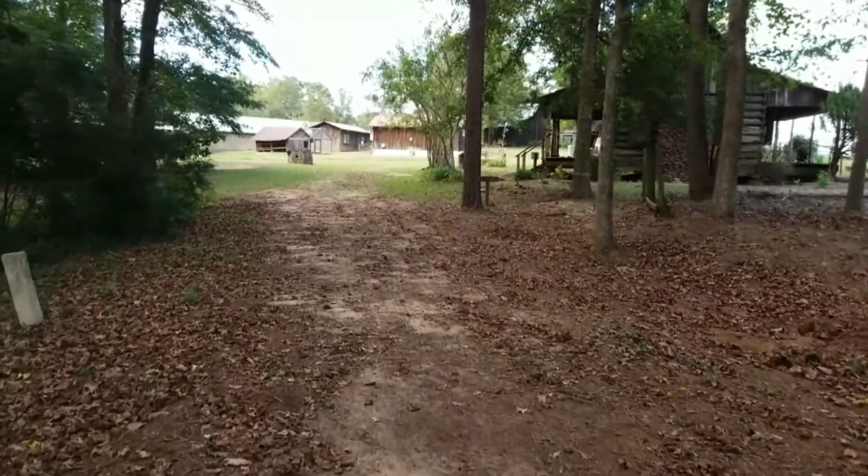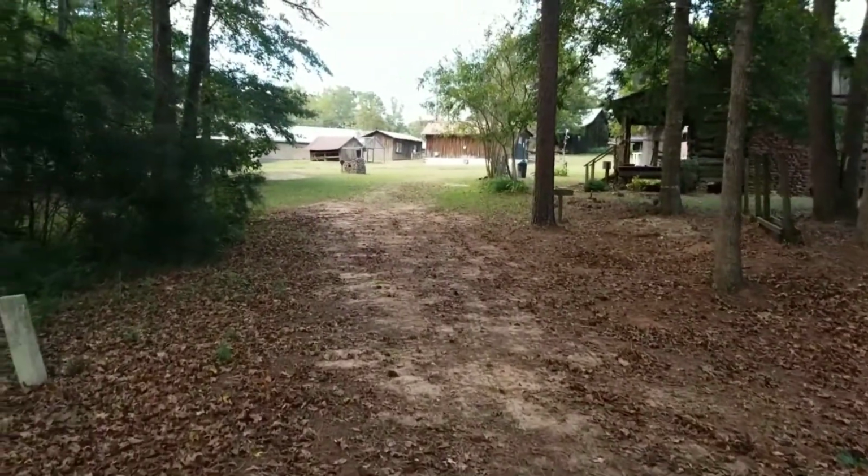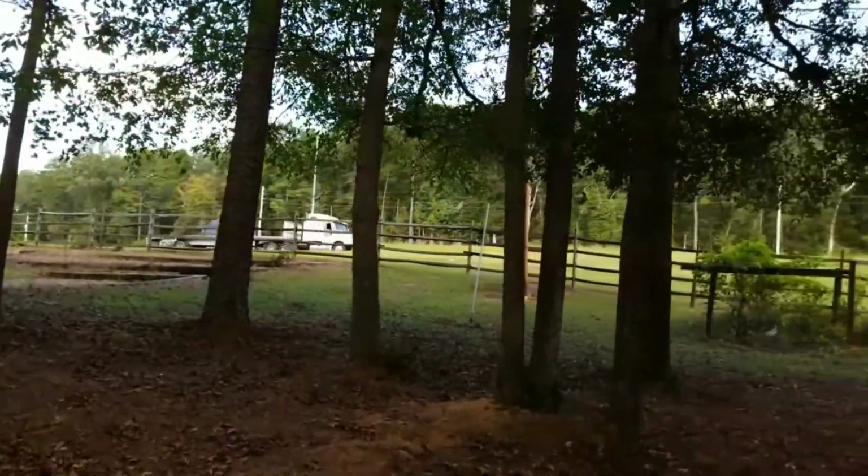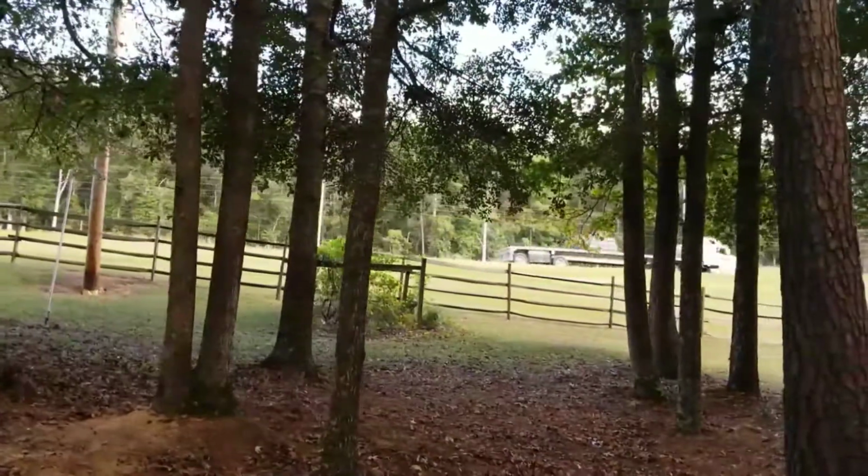The only thing that would make this place better is if it was a little bit further off the road. That way we didn't get any noise pollution. The noise pollution is awful here.